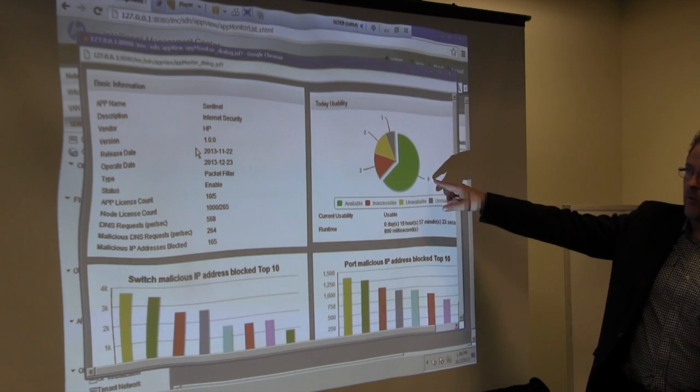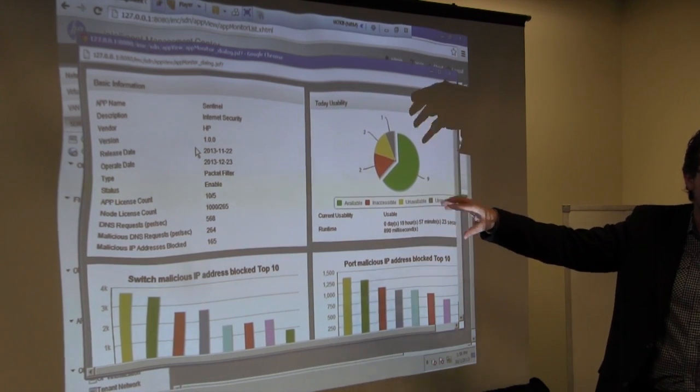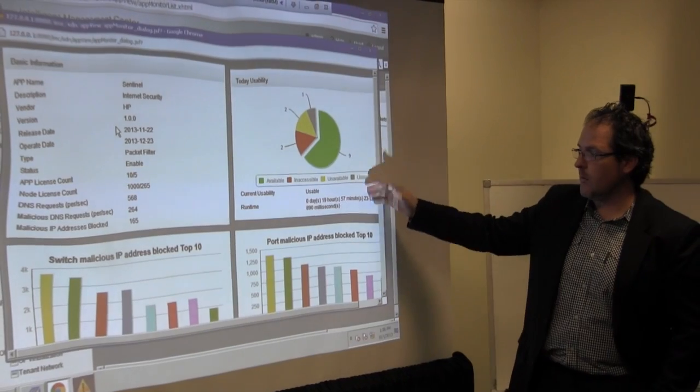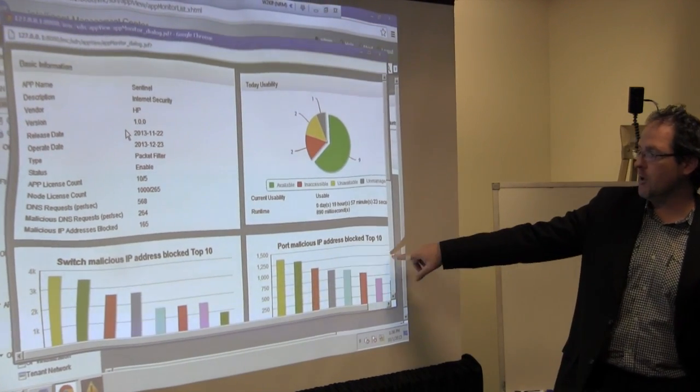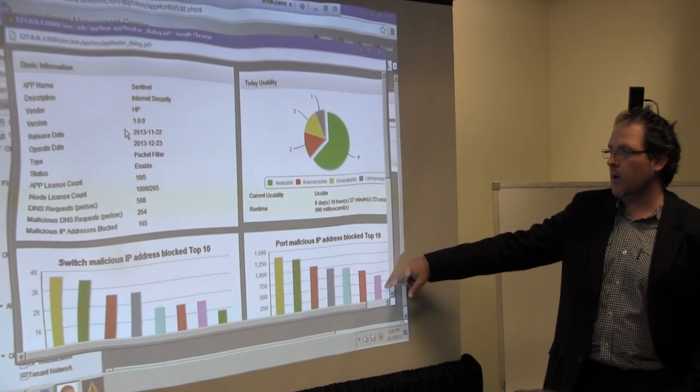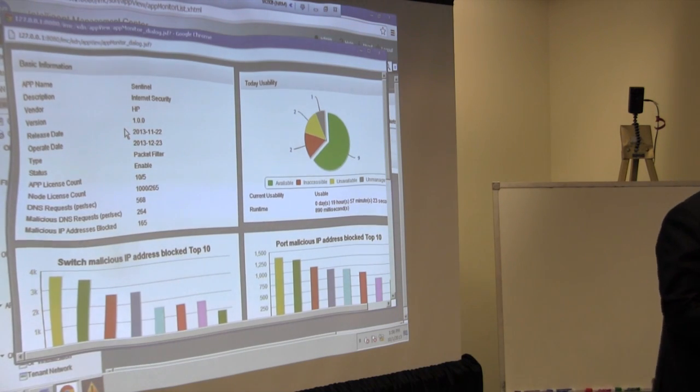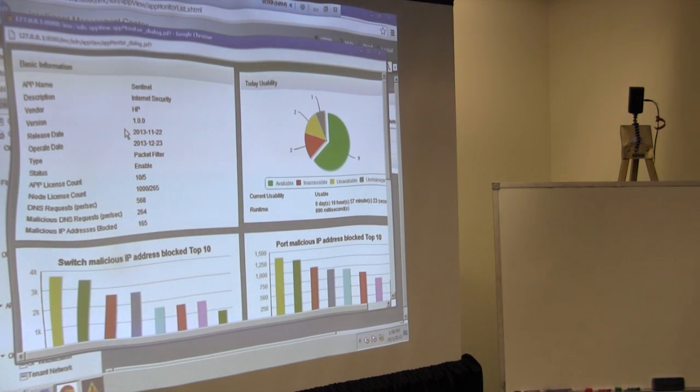So basic information, right? For third-party apps, we may not get this level of information, because obviously this is HP working with HP, right? So I'm able to go in and pull out the malicious IP address block top 10, which ports were blocked. There's actually the port information down here. This was gate 108, for instance, right? All that kind of stuff is within here right now.